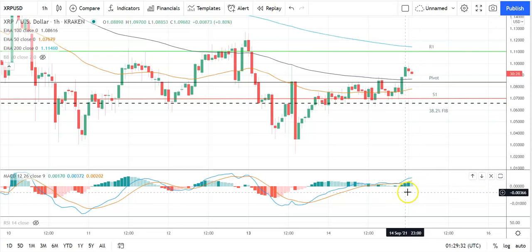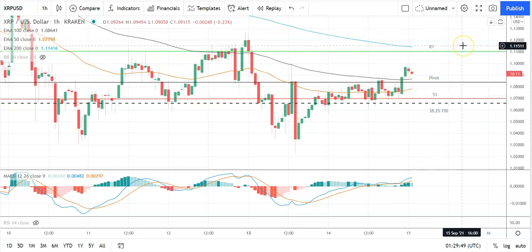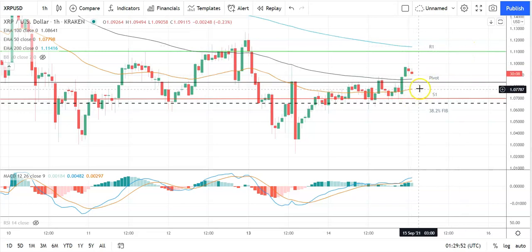Looking at the MACDs, slight narrowing of the bullish histograms at the turn of the day, but no immediate signs of a bearish cross, so keep an eye on that. On the EMAs, 50 is narrowing on the 100 and the 200, so we're going to need to see further narrowing to support a breakout day and a bullish cross would be needed to bring 1.15 levels into play. So key would be to avoid the pivot at 1.0836 and move back through to 1.10 levels to bring that first major resistance level at 1.1102 into play. Failure to do that, support levels will come into play.